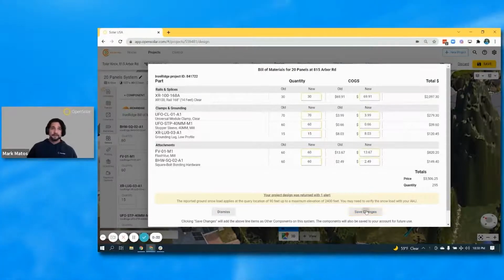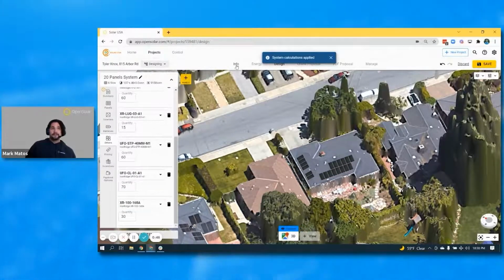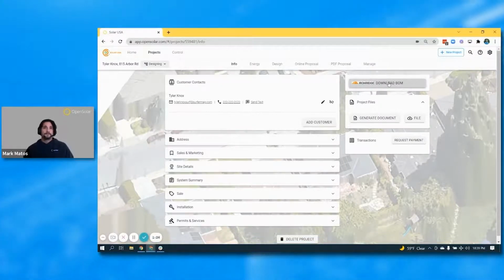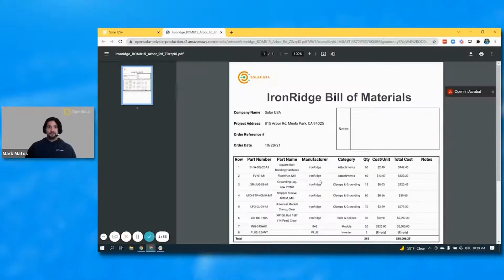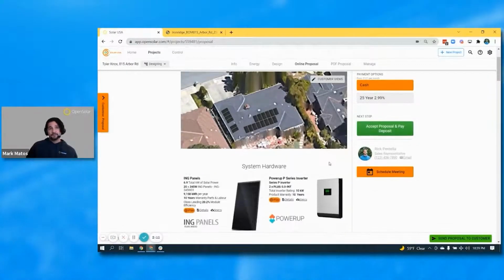If you agree with everything, click on Save Changes, and the equipment will then show up in the design on the left-hand side. From there, you click on Iron Ridge Bill of Materials. And then in the info section, you'll see on the top right, the download BOM. If you click on the download BOM, you'll get the option to choose from CSV or a PDF file. When you click download BOM, it'll generate a PDF that you can simply send to your distributor for an easy and efficient ordering process.